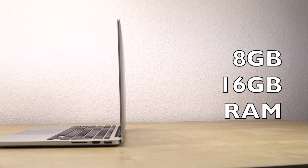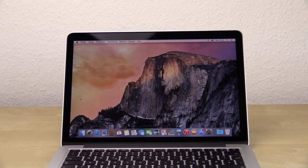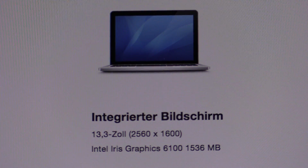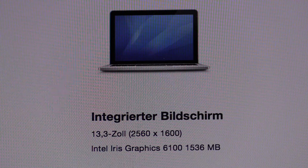You can choose 8GB or 16GB of RAM, and you can choose from 128GB, 256GB, 512GB or 1TB of the new PCIe-based flash storage. The new flash storage has been upgraded in terms of performance, so you can expect extremely fast transfer rates. The display remains the same, a 13-inch glossy display with a Retina resolution of 2560 by 1600 pixels. The graphics solution is the Intel Iris 6100 graphics with shared memory.